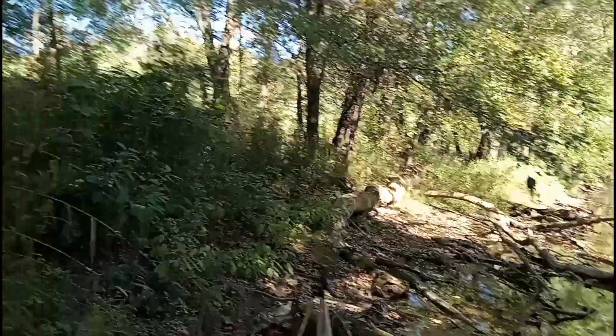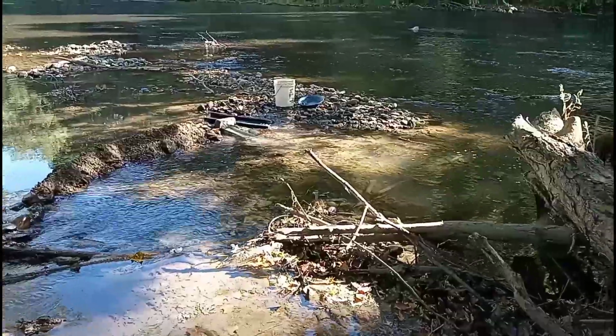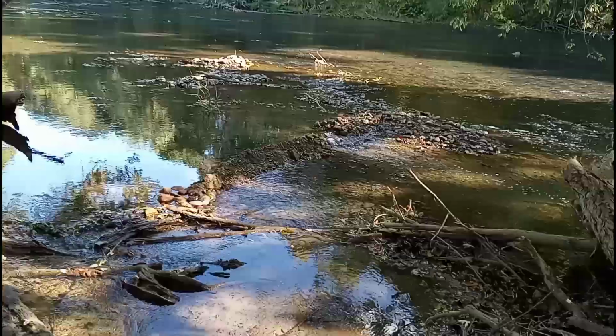Groundkeeper Willie came over and mowed a path all the way over to here, so you guys all know where to find my location again. He does his job. All right, well, back to it.